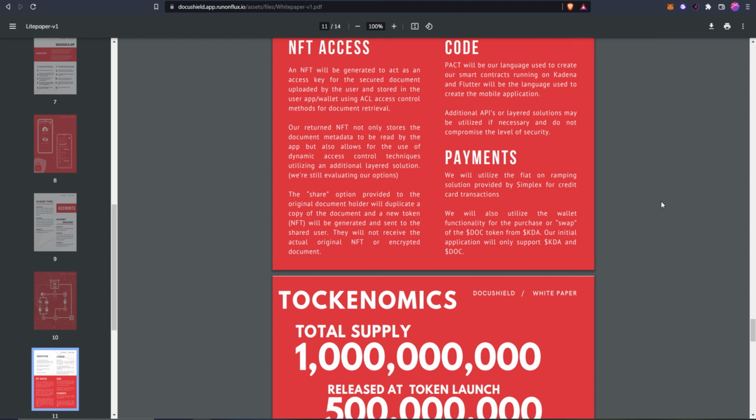So that is great. Payments: we will utilize the fiat on-ramping solution powered by Simplex for credit card transactions. So you will be able to just buy Doc straight through the app. Using Simplex, you'll be able to just use your fiat. So I think that's great, not only for simplicity there, but also it will just make it so much easier for you to get your hands on the Doc token.